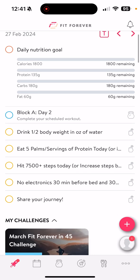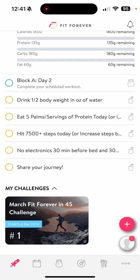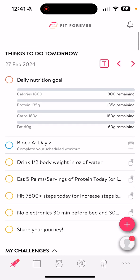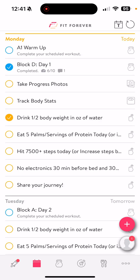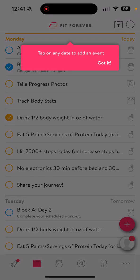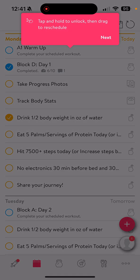Down at the bottom left, you have this rocket. That rocket will just take you back to the main page and see what you have to do for the day. The calendar, you'll be able to see a different view of what you have going on every day versus scrolling to the right or the left every day.